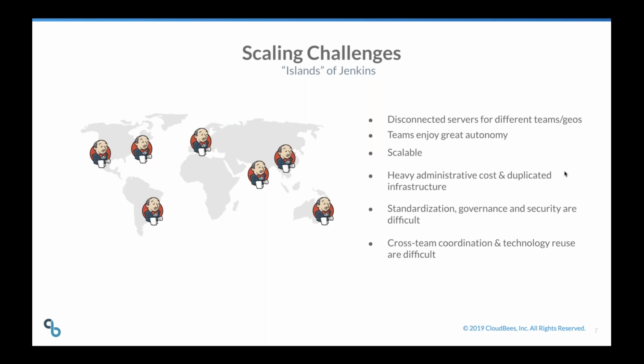How do I standardize these? How do I ensure that we have the same security practices in place in all of these Jenkins masters? How do we coordinate, and how do we look for opportunities to reuse across all of these? If one idea solves a problem in one Jenkins master for one team, how do I make sure other teams can solve that problem again without reinventing it? I end up with more administration cost here, and I've got a lot of teams being admins, and I have a lot of inconsistency in the organization with how we're using Jenkins and how we're managing our software.